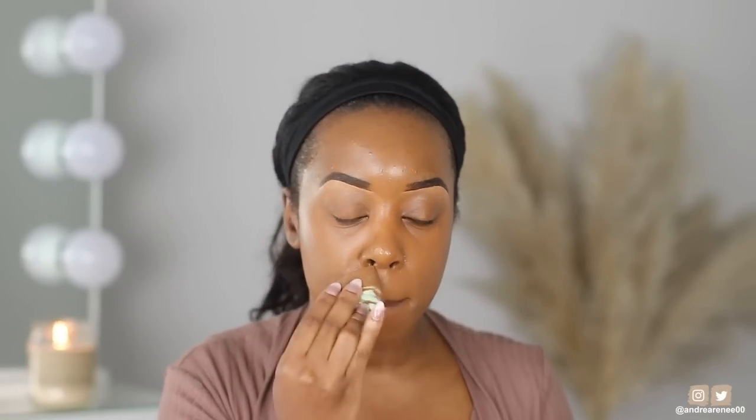Yeah, so it does build. It looks nice. All right, there. And I'm gonna bring some up here too. Okay, this is a pretty foundation. I feel like Nars, they just always get it, you know? They always get it.